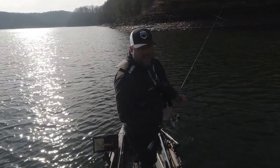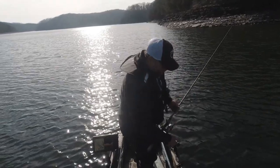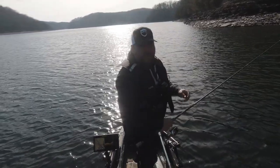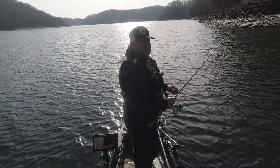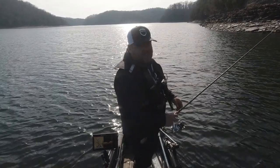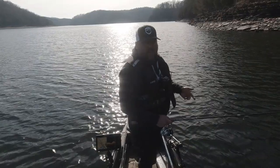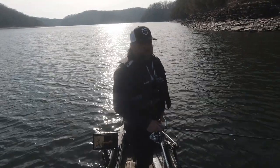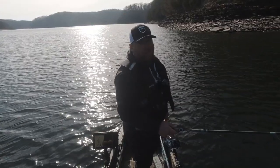I'm throwing really light line, 20 pound braid with a 10 pound fluorocarbon leader. This water here is pretty clear. These fish get pressured. The lighter the line you can get away with, the better you're going to be, especially in December. And that 10 pound test line does fine. That's a 10 pound Sunline Sniper. It just handled a 22 inch 5 pound smallmouth no problem.